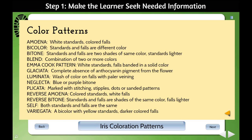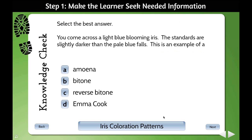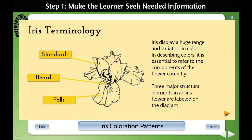So this simple step of, before you show the content, let the learner ask for the content. And so make it clear that it's available. I could go ahead and say, I'm ready, and then I get in here and I realize, gosh, I don't know what this information is. At that point, that's a perfect time for me to go back and review.